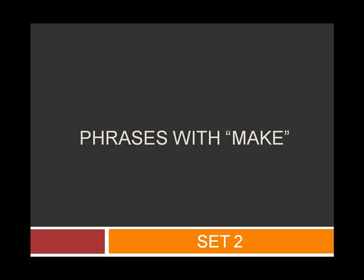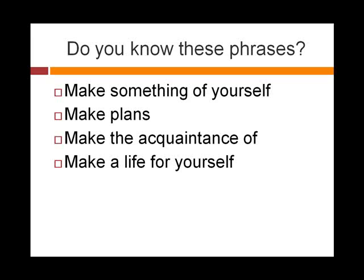Phrases with make. Set 2. Do you know these phrases? Make something of yourself. Make plans. Make the acquaintance of. Make a life for yourself. Again, I'll explain each phrase briefly.